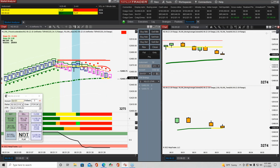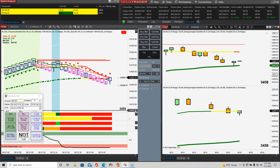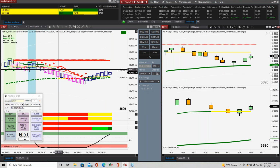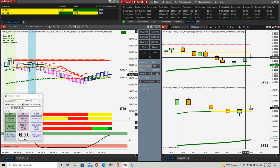There we go. And we need to extend this. All right. Okay, now we're just a sell off after that nice up move. We're waiting for it to reload.